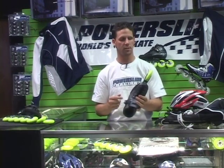Changing the horizontal positioning of your frame is personal preference, so go out there, skate a bit, and adjust how you want it.